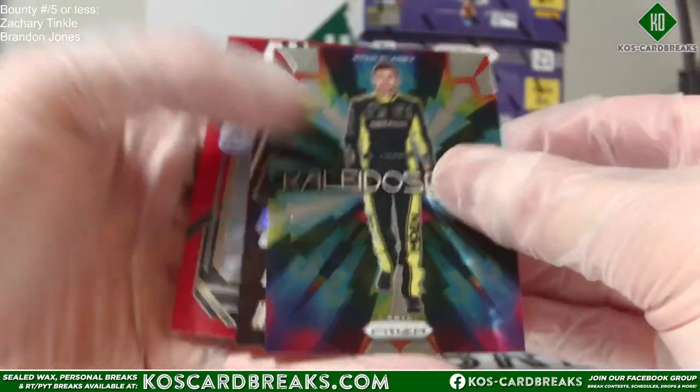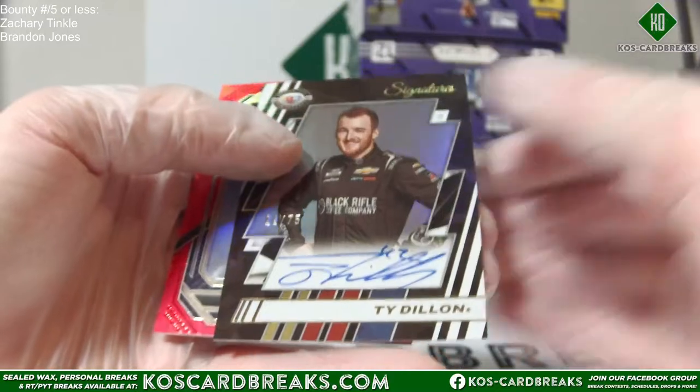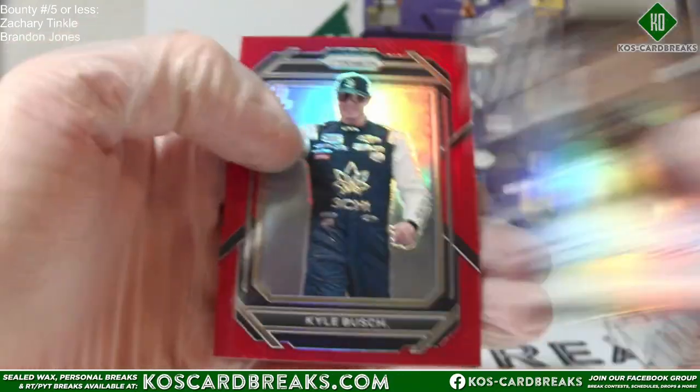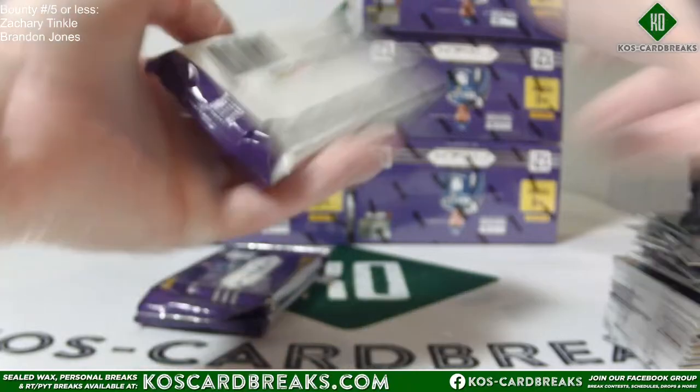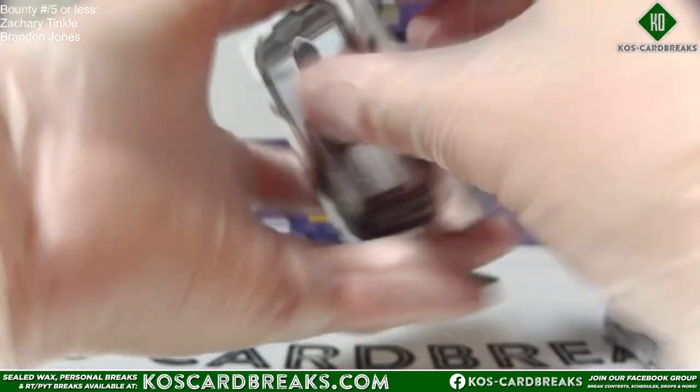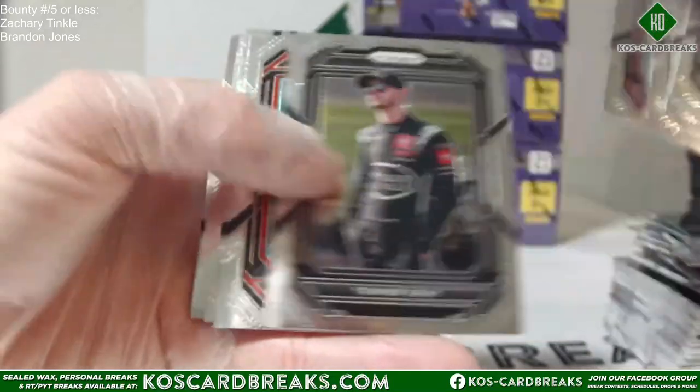Chase Elliott, Fractal, Kaleidoscope, Ryan Blaney, and Ty Dillon, 11 of 75 with the on-card autograph here. Ty Dillon. Kyle Busch, red. Oh, it is rainbow. All right. Makes sense, at least.